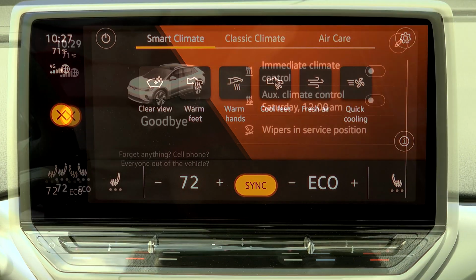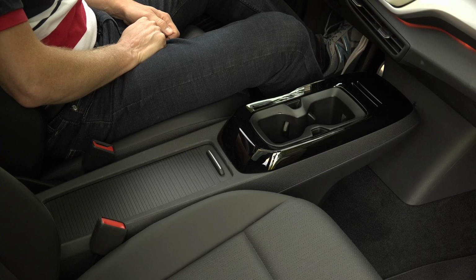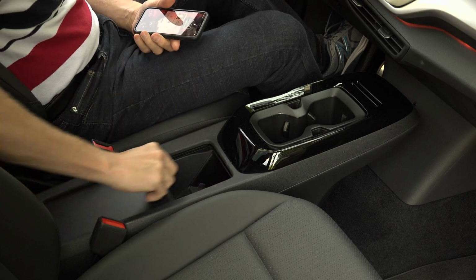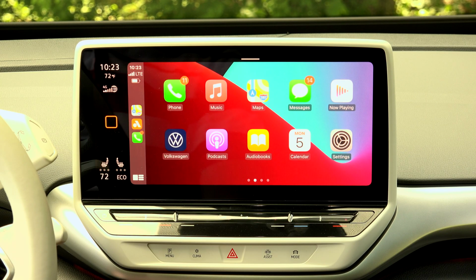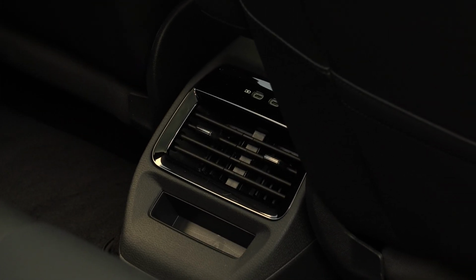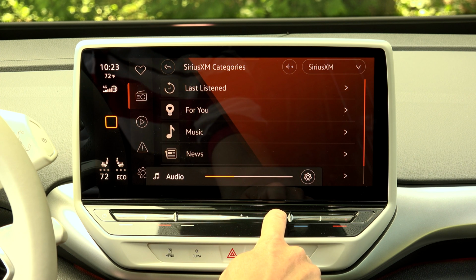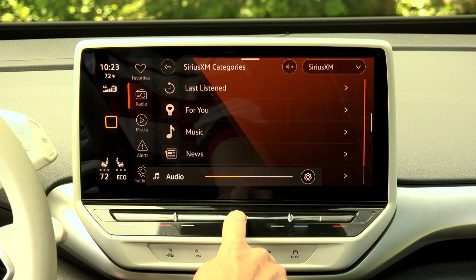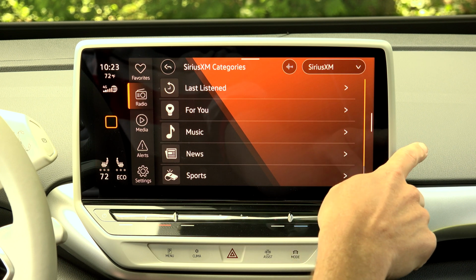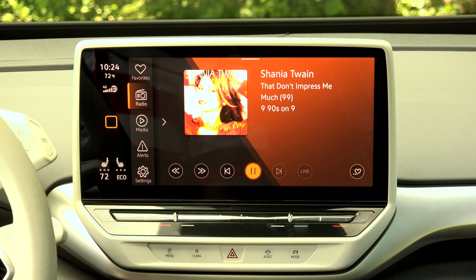Even the words used on the screen are less formal, like cool feet or warm hands for the climate controls, and saying goodbye at the end and reminding you to check for things like your cell phone, which might be on the wireless charge pad in the center console. The ID.4 also supports wireless phone projection, but be aware that all of the USB ports are the small Type-C kind. The graphics are sharp, the information deep, but some of the audio-related controls are not as simple as they could be. If you're a channel surfer, the layout is pretty unfriendly. This screen also supports gesture control, but I've had very little luck with that so far.